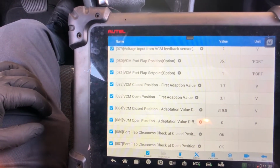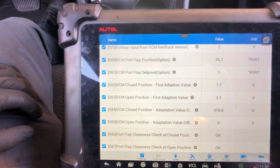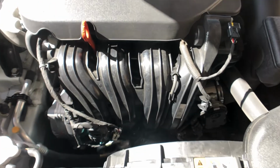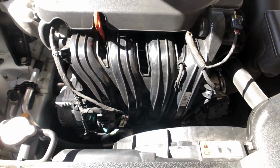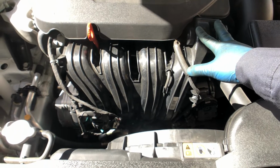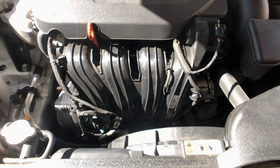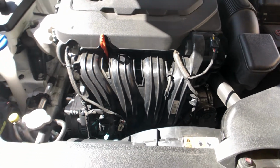But let me go do some research on this, and I'll bring you guys back once I have a little more information on this. All right, so check this out. Intake manifold runners. Got this motor here. They call this a VCM, which is a variable charge motor, I think. Something like that. Let me check.